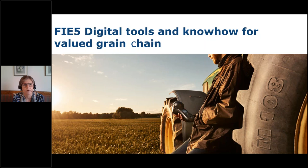coordinate together with Janne. So we have grain chains from Sweden and Finland. And I have to say that I have my own co-lead here at Luke, my colleague Ari Ronkainen, who is very much helping me, and we share our workload at Luke. So you can also contact him if there's anything you want to know more about this and I can't tell you.